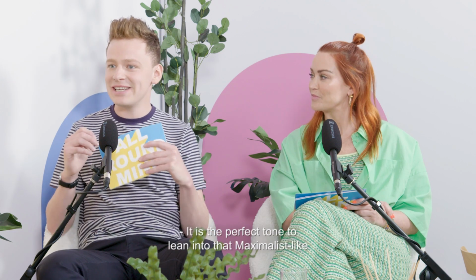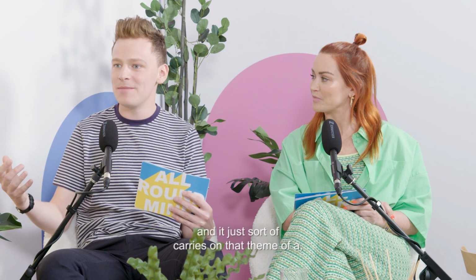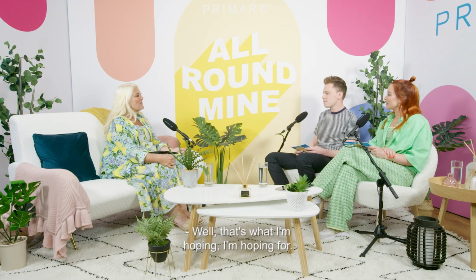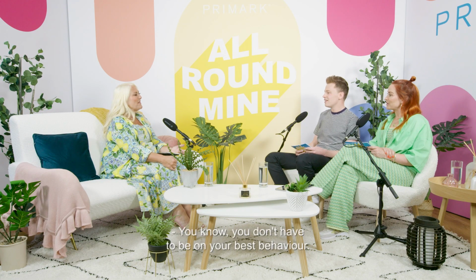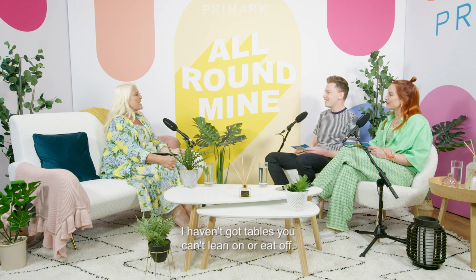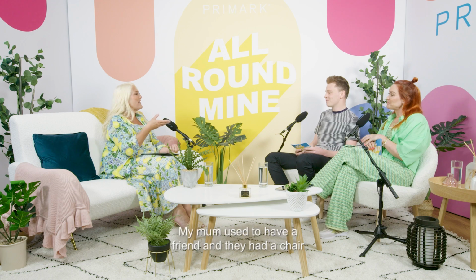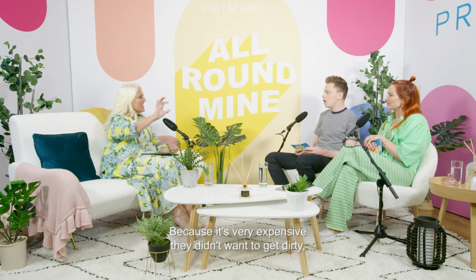It is the perfect home to lean into that maximalist aesthetic. You've got those amazing windows in your bedroom and it just carries on that theme of a home with so much soul and so much feeling. Well, that's what I'm hoping for. But also comfortable, relaxing. You don't have to be on your best behaviour. I haven't got tables you can't lean on or eat off. I haven't got chairs you mustn't sit on. My mum used to have a friend who had a chair with an actual rope over it to stop people sitting on it because it was very expensive.